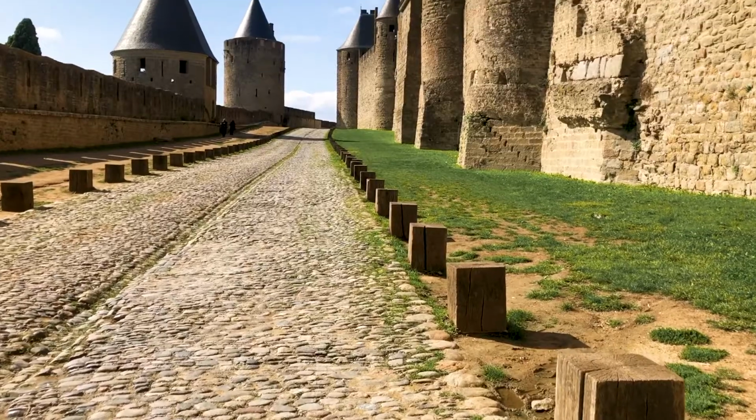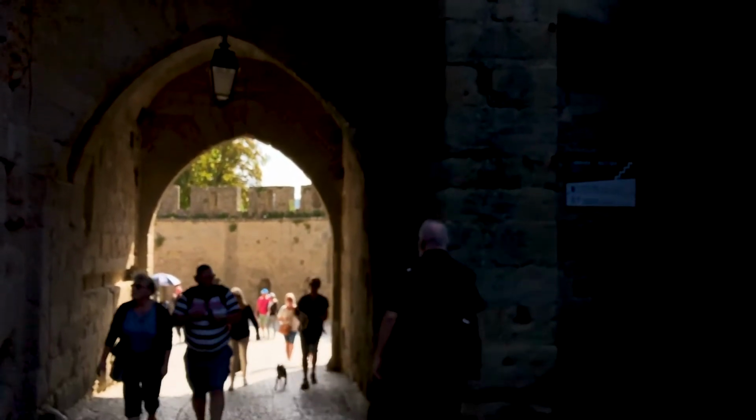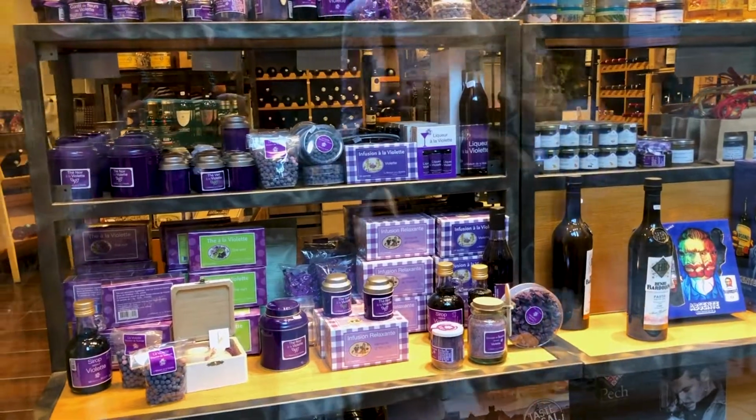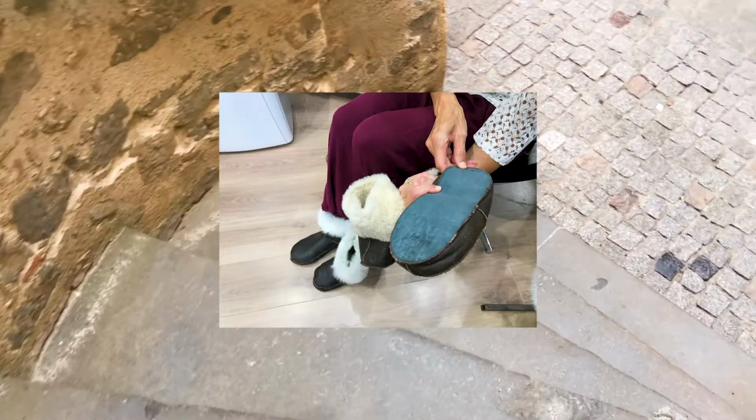Being one of the top tourist destinations of France, this site draws around 3 million visitors each year. It was definitely more crowded than the village, but due to it being shoulder season, we were able to navigate away from the main population of tourists before long. We also did some shopping inside the walls, claiming for ourselves a pair of sheepskin slippers and a few other items to bring home as gifts.